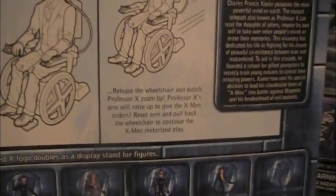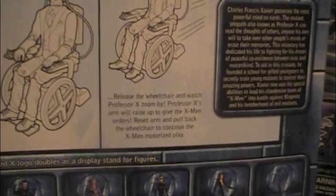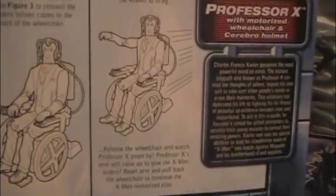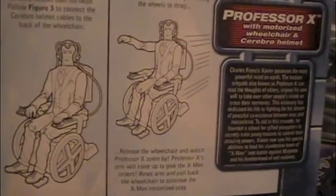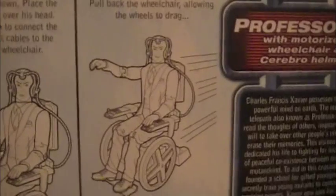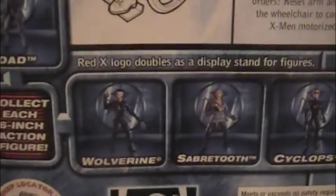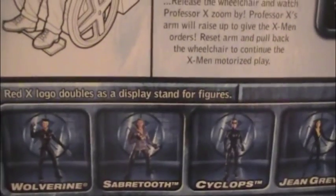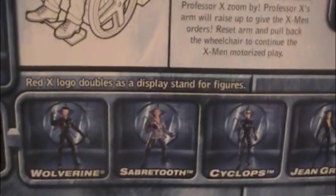Professor X's arm will raise up to give the X-Men orders. Reset arm and pull back the wheelchair to continue the X-Men motorized play. So that's pretty cool. I guess his arm rises by itself. So that's not a bad little feature. Okay, Red X logo doubles as a display stand for the figures. That's kind of neat. Didn't realize that.